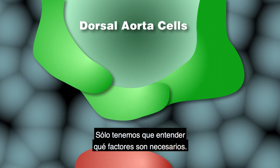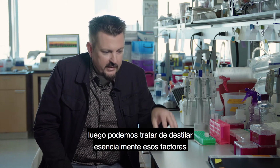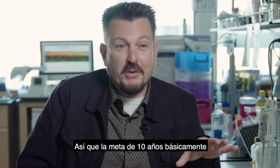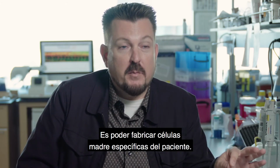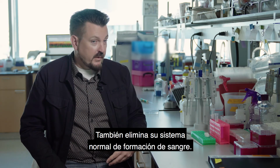We just have to understand what factors are needed and the order in which they're needed. Then we can distill those factors to add to these culture systems to push those cells to the right place. The 10-year goal is to be able to make patient-specific stem cells. If you have leukemia, we want to be able to irradiate you or treat you to wipe out the leukemia, which also wipes out your normal blood-forming system.